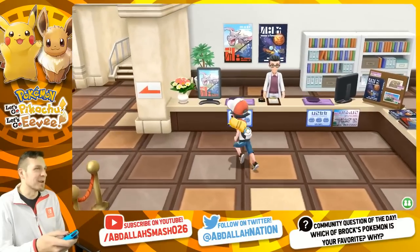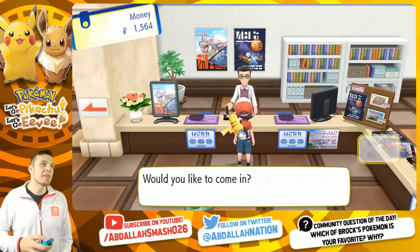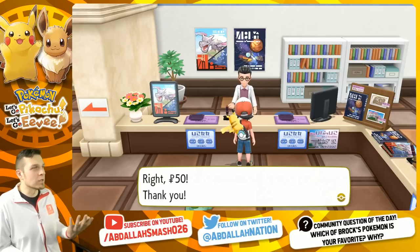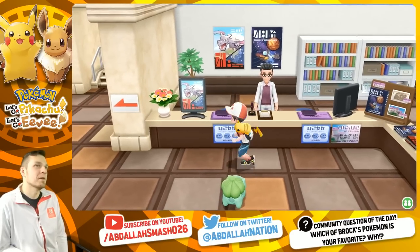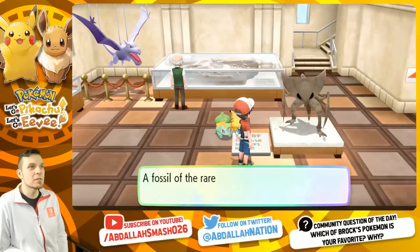Yeah, this is the first time that we're gonna go inside the museum. Let's go pay the 50 bucks, and I want to show you guys exactly what's going on in here. So, as you guys can see, we got a Kabutops. Pretty cool looking, right? Kabutops.